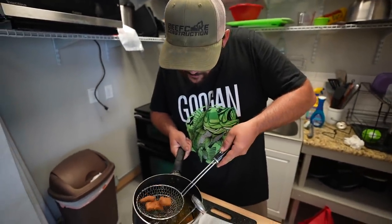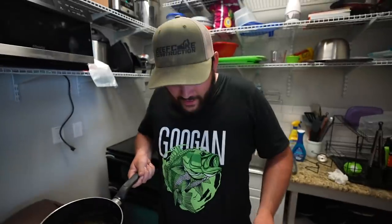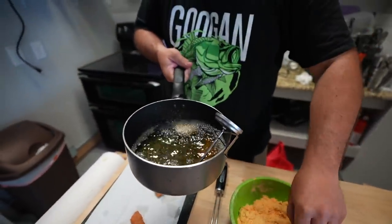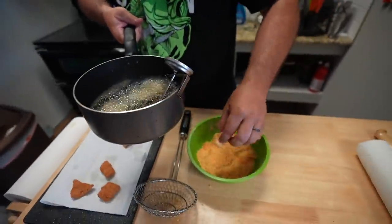All right, boys. Oh yeah. I would honestly, just looking at it, say that's the crappie. It's not though. We've got to fry the rest of the fish up. Those are going to be the trial ones for Banjo. This is for me, just for personal use right here.